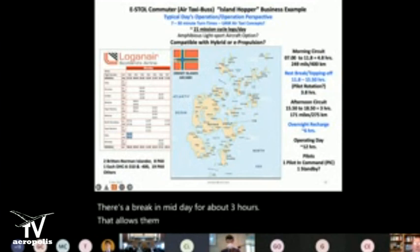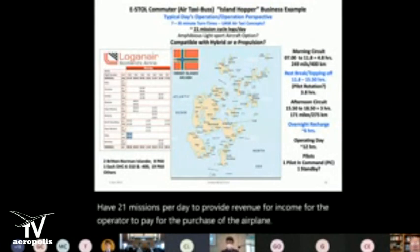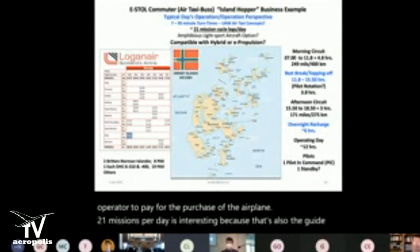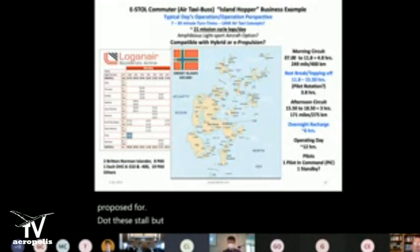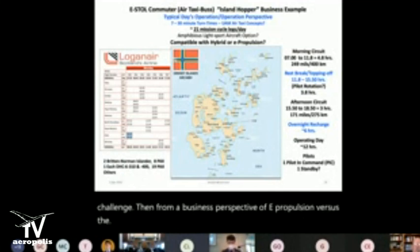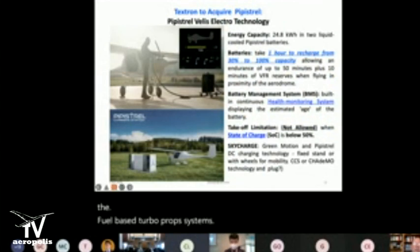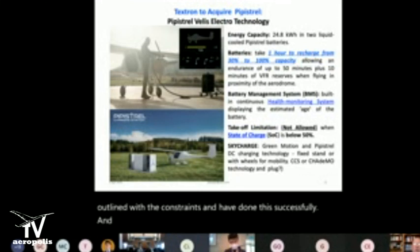That allows them to have 21 missions per day to provide revenue for the operator to pay for the purchase of the airplane. 21 missions per day is interesting because that's also the business goal for the urban air mobility activities that are proposed, not for STOL, but for vertical takeoff and landing operations. So this represents the challenge from a business perspective of e-propulsion versus the fuel-based turboprop systems. Tecnam has a certified vehicle with the methodology we have outlined, but within the constraints has done this successfully. That's created interest by Textron, who has just acquired Pipistrel.